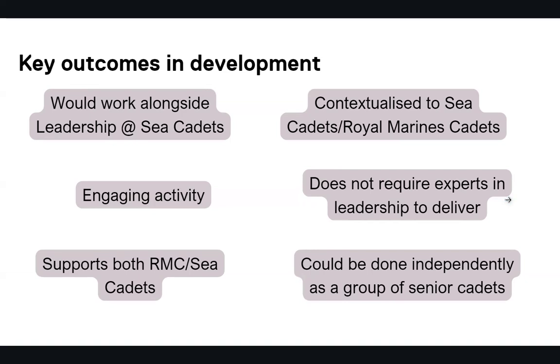They also didn't require an expert in leadership in order to deliver them. So it shouldn't be the case that the person leading the sessions is the expert standing at the front saying, I am the leader, you need to listen to me, I've got all of the answers. You need to be quiet now and listen to my experience.